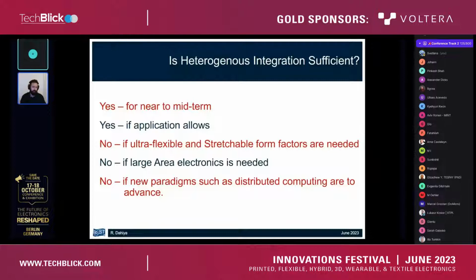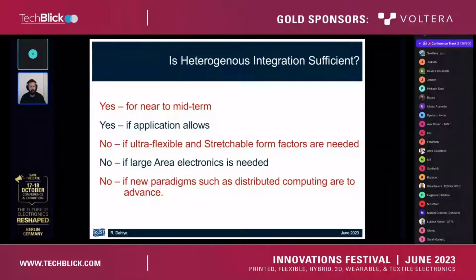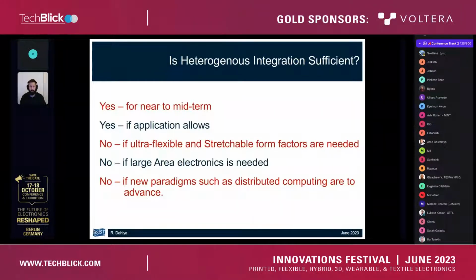Ravinder, looking at new... your voice is dropping out. Can you hear me? Yeah. Is your camera still on? No, camera is not on. Okay. Then yeah, we need to proceed.